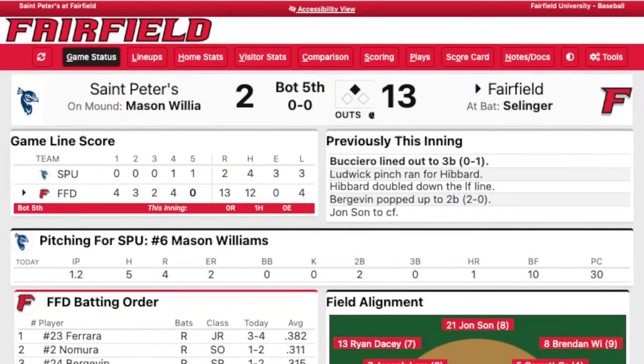First pitch is just a bit outside for ball one. Ludwig on second. Zach Sollinger, the second baseman, up to bat here with two outs. Sollinger fouls that one back out of play, putting the count at 1-1. Sollinger had an RBI double in his last at bat. Ludwig gets a good lead off second.